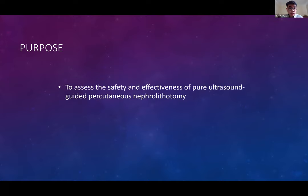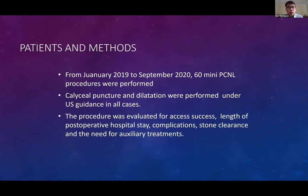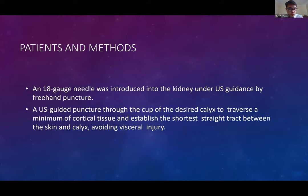Our study assessed the safety and effectiveness of pure ultrasound-guided mini PCNL. We collected 16 cases. For the method, we use an 18 gauge needle to puncture the kidney. It's the same as the freehand technique.